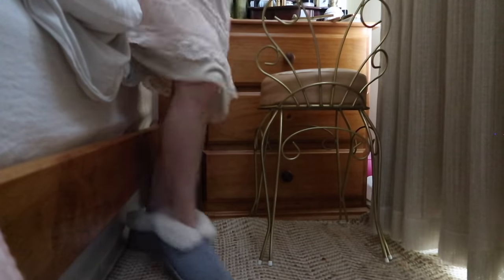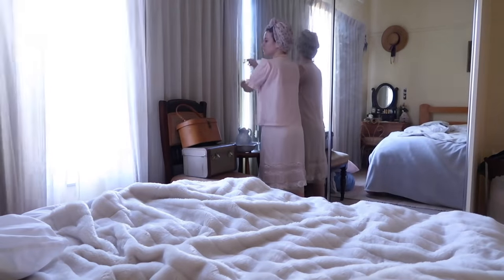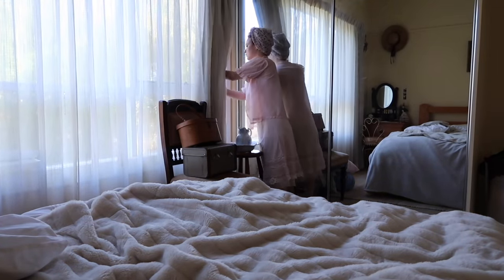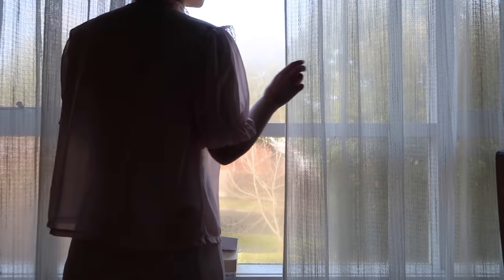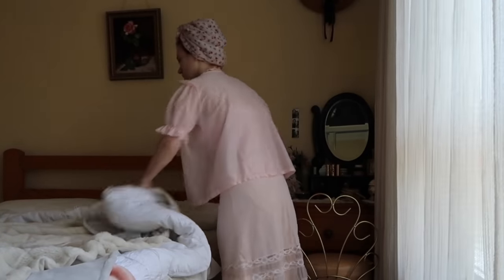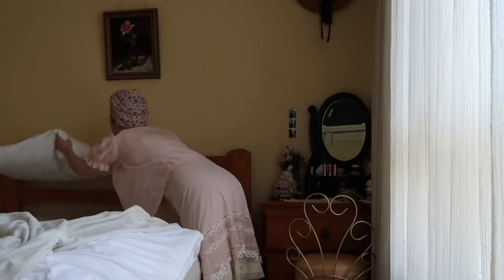I put on my nice warm slippers and go to open up the curtains in the bedroom to let some light in. I also like to open up the windows to allow some fresh, cool air to come into the bedroom. I always make sure to throw back the bed covers in the morning to allow the bed to air out, and then I make it after breakfast.